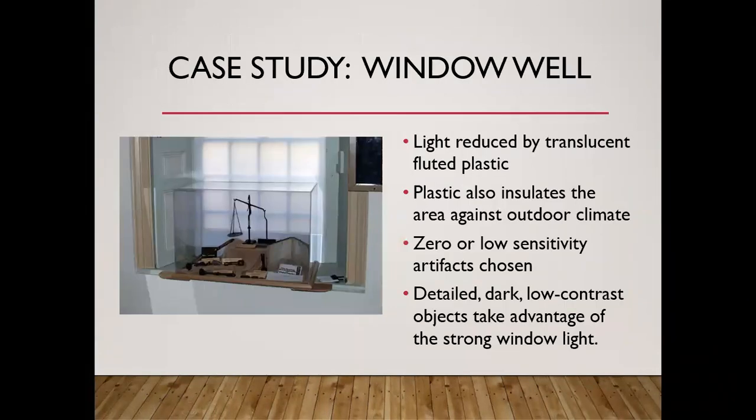This is an example of a historic house where they couldn't apply a UV film to the original historic glass, and they didn't want to install anything permanent to change the structure or the exterior appearance, so shutters and louvers were out of the question. They still wanted to use the window well for a display because their exhibit space was so limited. So in this case, the window was screened with a translucent fluted plastic board, which cut down the light intensity by about a half, and it also insulated the window and reduced the climate swings as well.